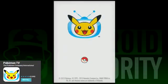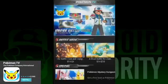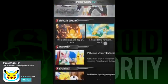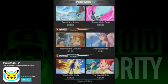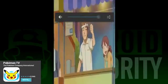Simply put, people go nuts for Pokemon. It carries almost as much popularity online as cats do, and the TV show and video games are among the most popular in their respective genres. If you're a fan of the show, you'll get a kick out of our next app called Pokemon TV.